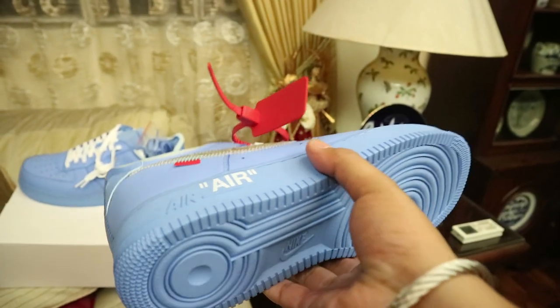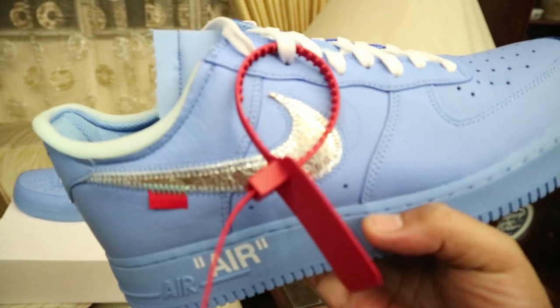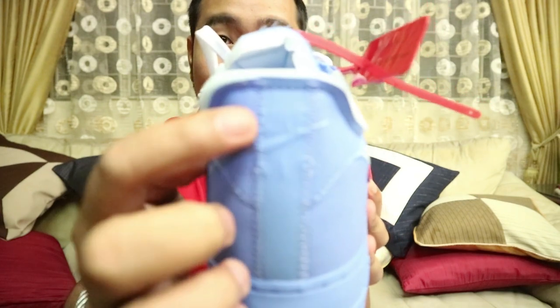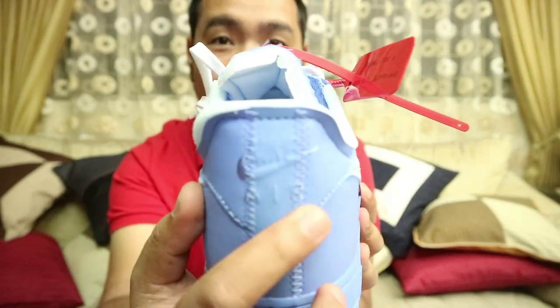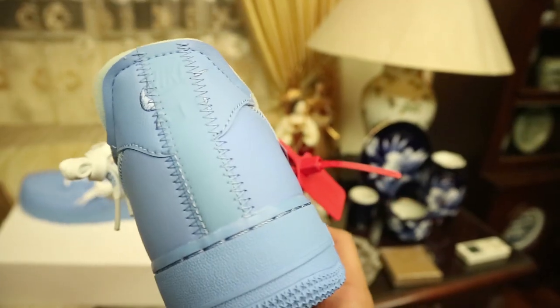Moving to your outsole, you will see here the standard Air Force One outsole in University Blue color. Yung Air dito sa likod, dito sa pull tab niya, which usually may nakita tayo na Nike, swoosh, tapos Air. Medyo may nakatakip sa kanya na hyperfused material na it's stitched on as well.